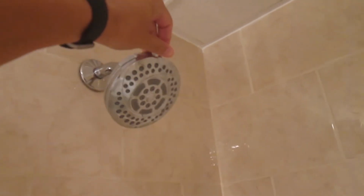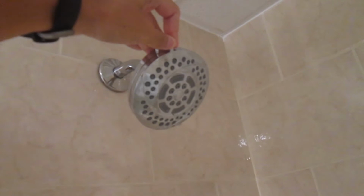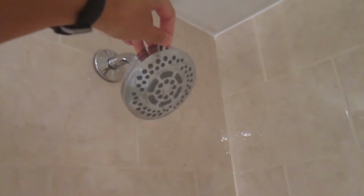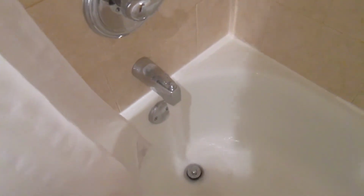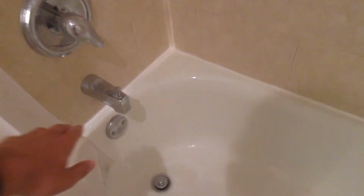And like when I was taking a shower, I controlled the different sprinkles of the shower head. So that's very nice. Let's go ahead and test the pressure out just for the heck of it. I'm gonna turn it this way so I don't get sprayed. Wow, very nice. Let's go ahead and turn it off now. Alright, almost got my watch. Let me go ahead and dry off my hands really quick.